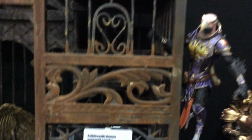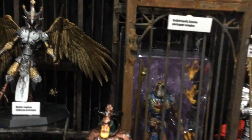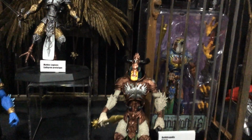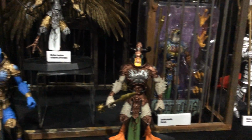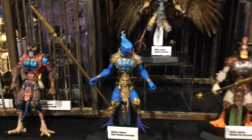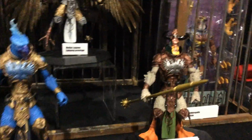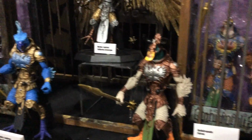So now we've come back. We're going to do a second wave of birds. And here we've got the Blue Phoenix, Malatar the Duck, which is a take on something, kind of a joke that was going on our forums that became so popular that in the first wave we had to do Minotaur the Duck. And so this is his repaint, which is Malatar the Duck.